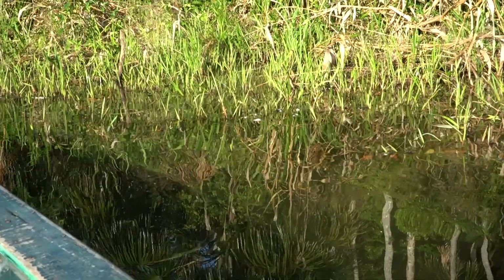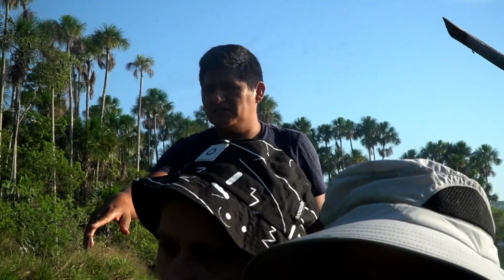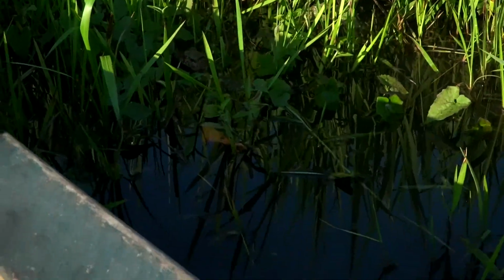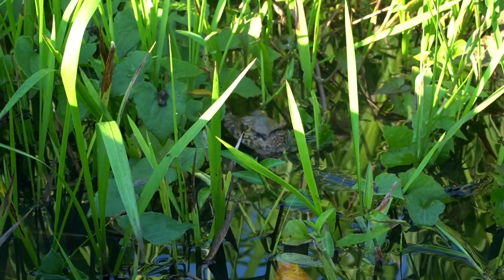Anacondas are lurking somewhere in here. Look, like in the movie, the branch. Oh, this is a caiman right here. The baby caiman hiding right here in the brush.